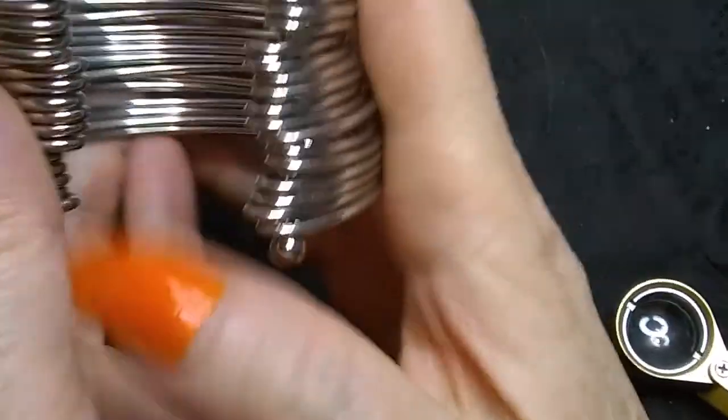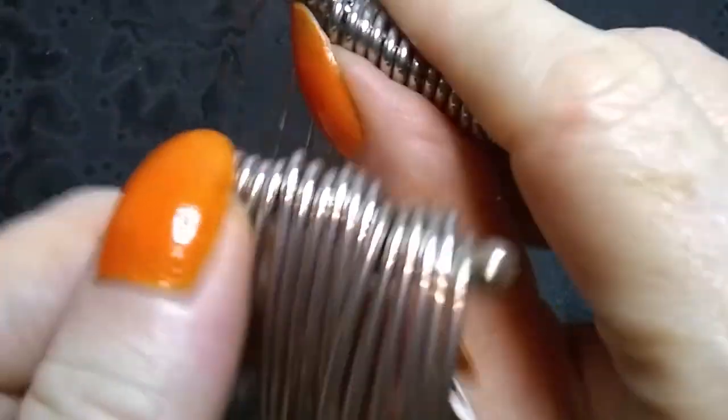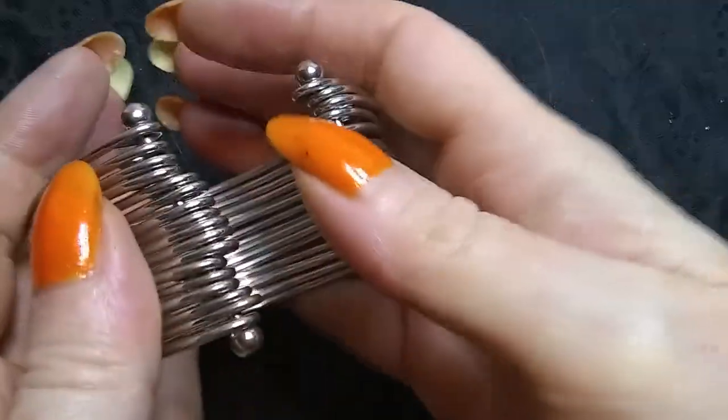Here's one of these guys. Steel. Oh, bird's freaking out. With the bars on the ends. Those are cool. I like those.